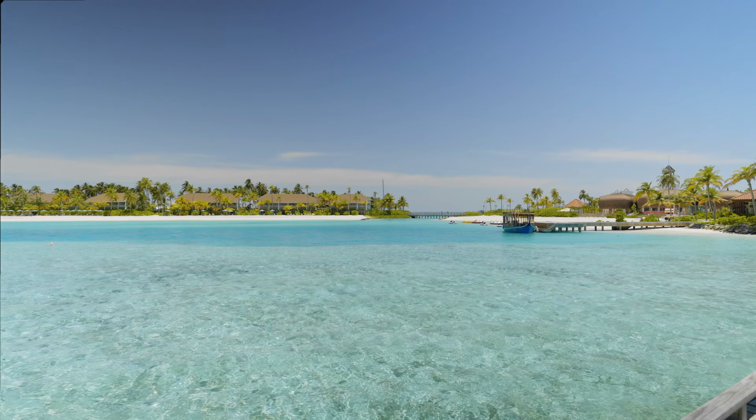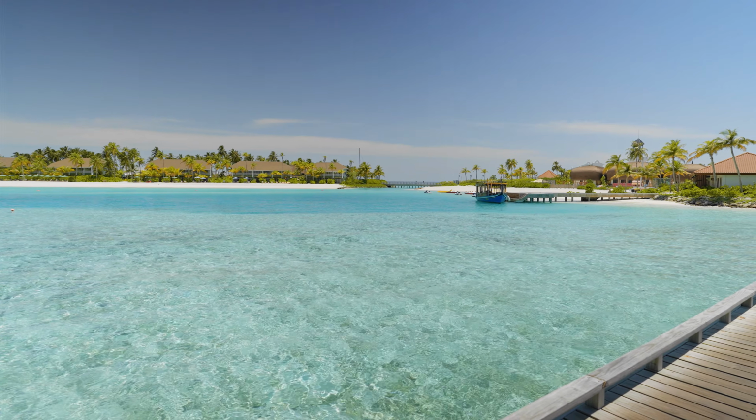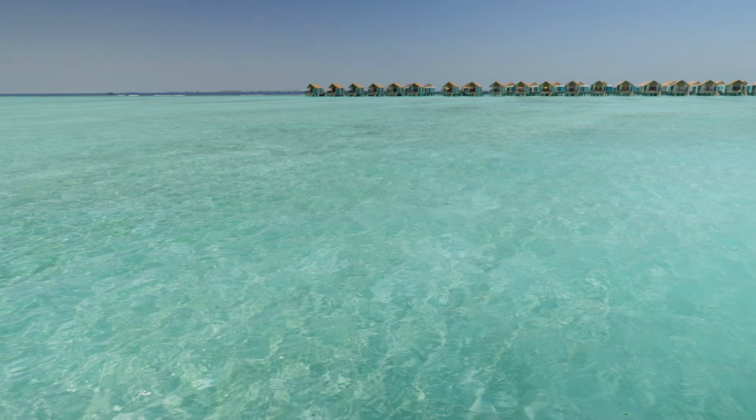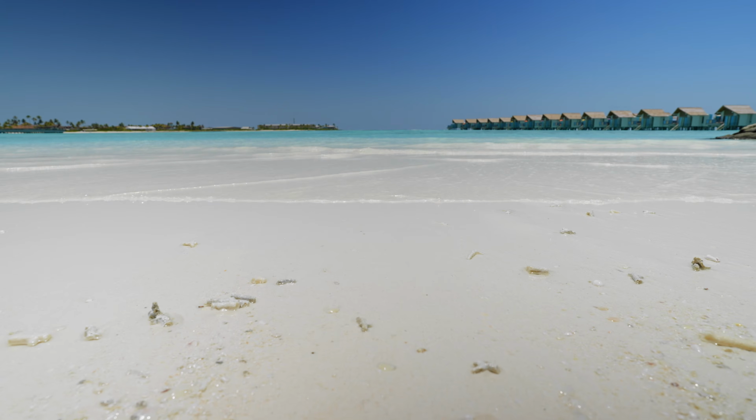And of course, it should be mentioned again, the lagoon and the beautiful blue water here make an incredible area to have these water sports and water activities. It is just so gorgeous. Crystal blue water and perfect white sand.